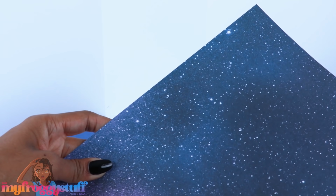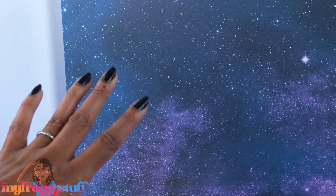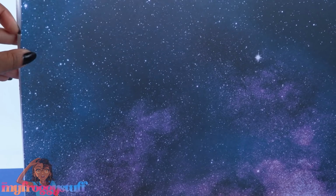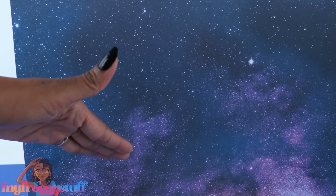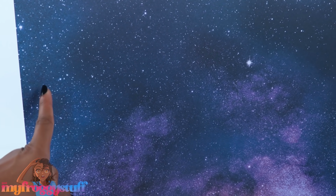Now my poster board is a little shorter than the back wall, but I want to try something a little different today. This is my sky and I don't want any creases in it. So I'm just going to glue the poster board onto the edges, right here. But I also need to add my grass. So let's do that first before we glue the poster board onto the back wall.